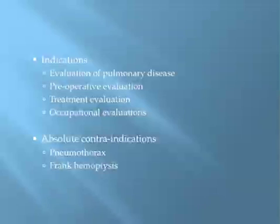Treatment evaluation: you've done PFTs, you've decided that they have an obstructive pattern, and 3 or 6 months later, you want to evaluate them and see if you've made a difference. And of course, occupational evaluations, like we talked about before, doing Tony's Pizza. Another piece that I did not put on here is disability determinations. So those are some of your indications.